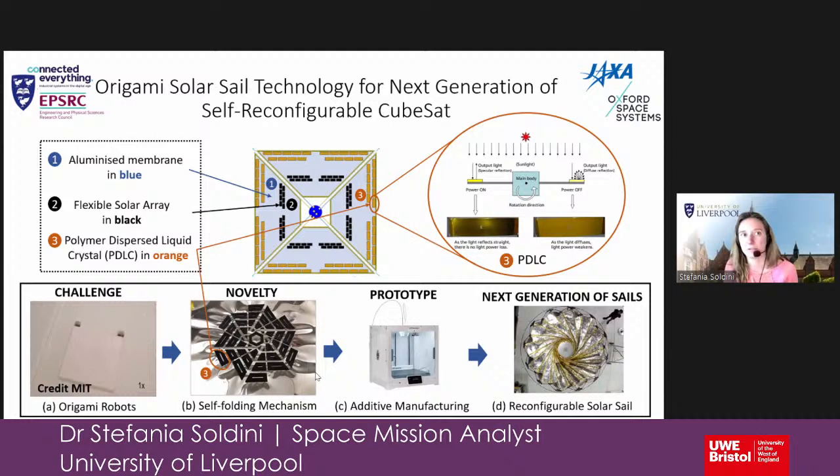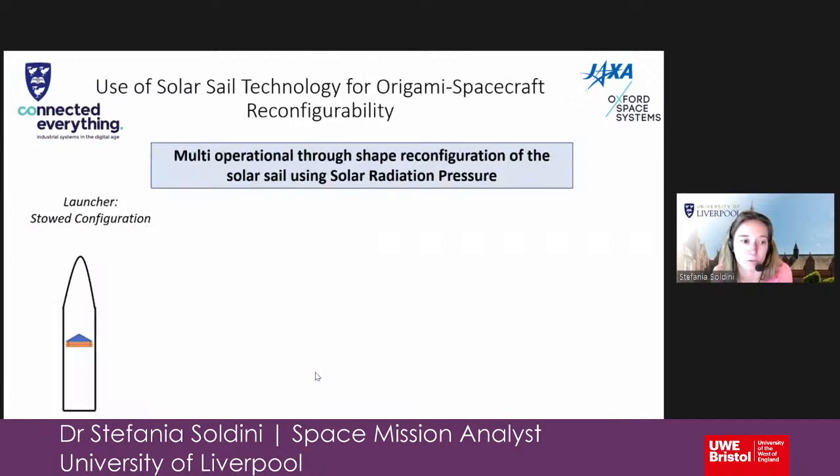So if you have ever seen sunglasses transition lenses, they change depending on if they are exposed or not to the sunlight. They change the optical property. Similarly, there are devices that can be installed on a solar sail with the same property, and that can trigger the reconfiguration.